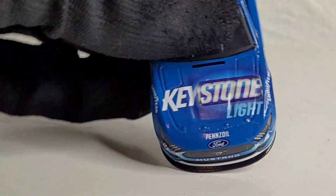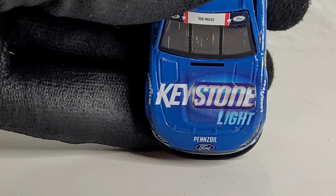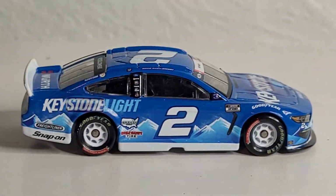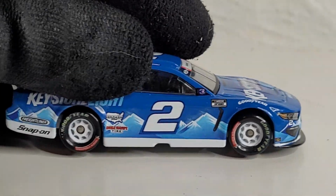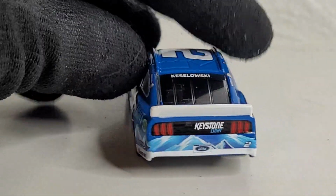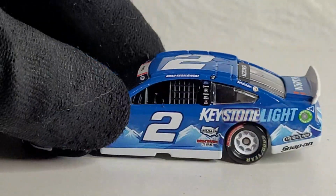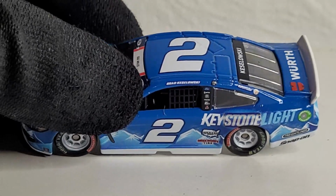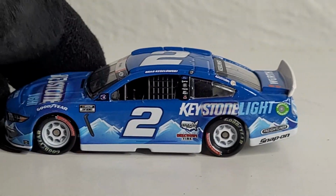For anybody who's a big Rusty Wallace fan and a Kurt Busch fan, it definitely gives you that kind of vibe. Even though a lot of people are probably wondering, okay, KeyStone Light, is this a different beer company? Well, it's actually owned by Miller and Coors, so MillerCoors, Coors Light. So you can kind of see where the mountains are coming from, Coors Light. So it's kind of like a mixture. It's basically like the Miller Lite scheme mixed in with the Coors Light scheme. So you kind of get the best of both worlds.